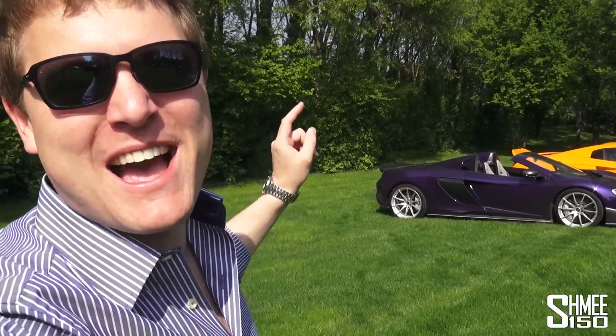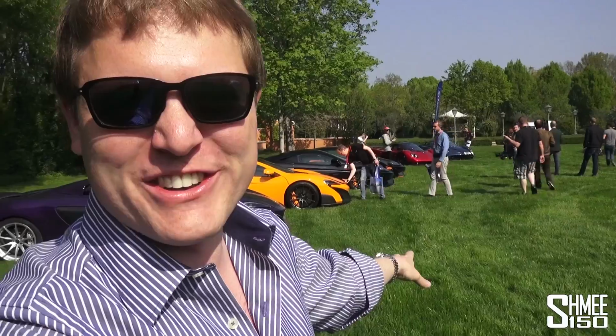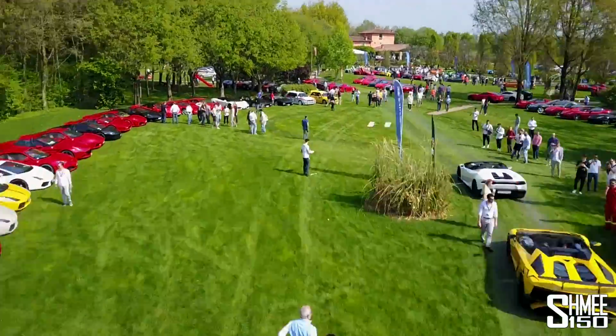Cars and Coffee is always one of my favourite events that I come out to, and today we've come down in the 675 LT Spyder, also joined by the Tech Art GT Street R that we've been driving so far on the Where's Shmee Euro Tour. But today we have an event under beautiful sunshine with some pretty cool cars. Back there we've got a Huayra Roadster, a Zonda, an EB110, and I gather there are a few more still to arrive. So let's start by taking a look around the gardens here, loaded with supercars.